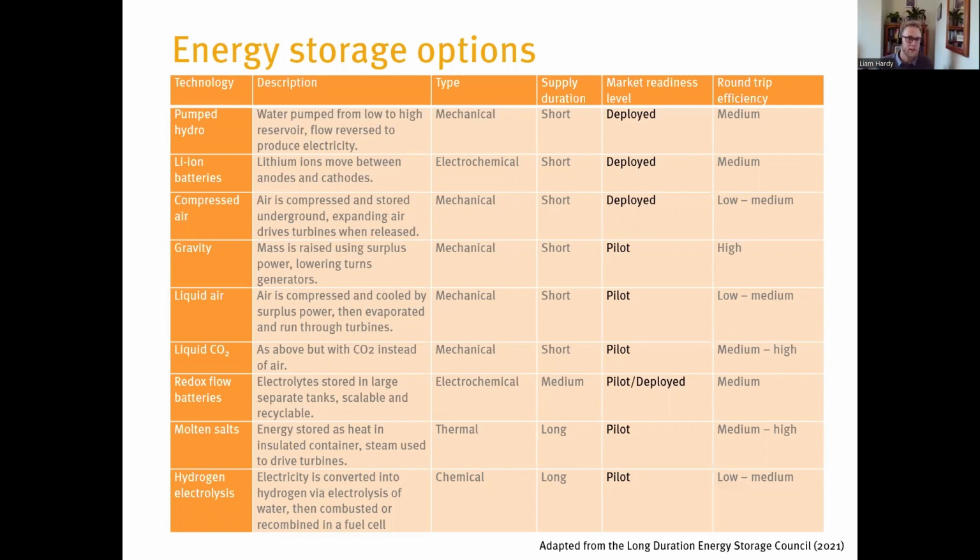But one of the key things is what we will need is some long duration energy storage, which means something that can supply electricity over a long period. And classic lithium-ion batteries are not particularly good at that because they start to get expensive when you want to store large amounts of energy. So looking for other technologies to be in the mix there, popular ideas at the moment are things like redox flow batteries and hydrogen, energy stored as hydrogen as well.